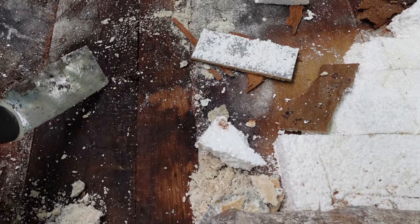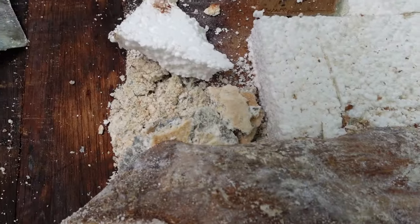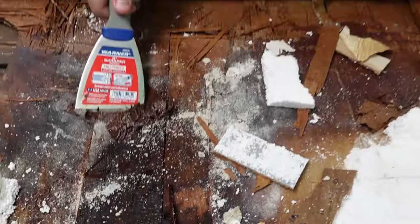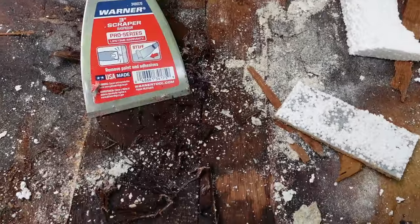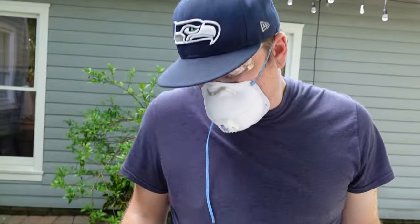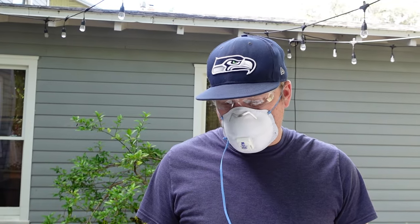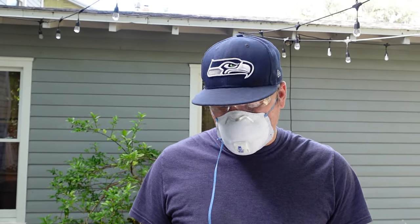But it's definitely a lot wetter. You can tell the wood here is soft. So if it was a repair, they didn't do a good job. No, they didn't. They didn't fix the source of the problem.